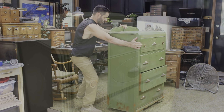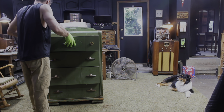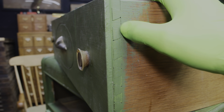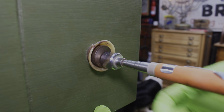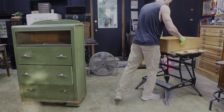Now that this is back in my workshop, I was thinking, it's hard to believe that this $100 dresser, buried beneath thick layers of green paint, was once a proud piece of 1930s Art Deco design. At first glance, it looked forgotten, but I couldn't help but wonder what stories the wood grain might tell if given the chance to breathe again.